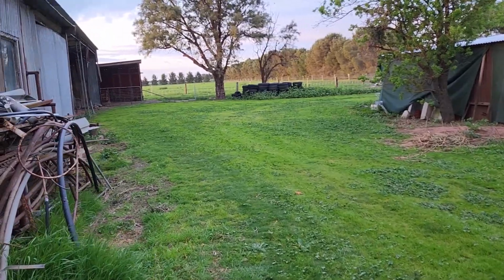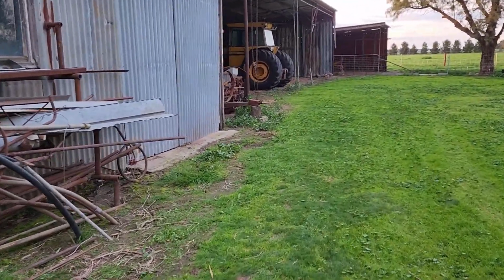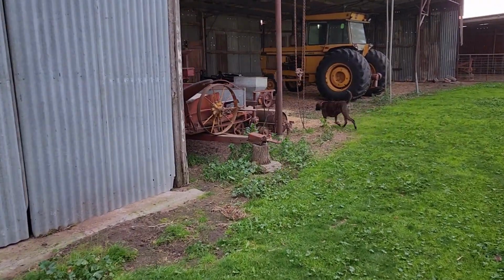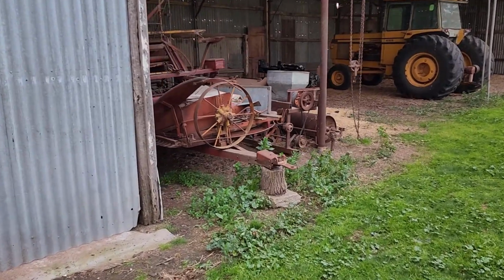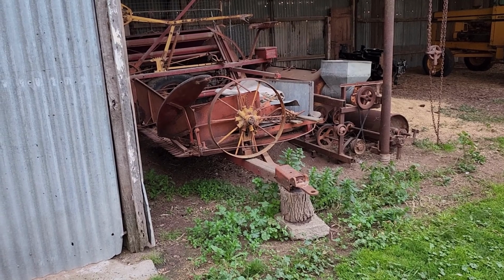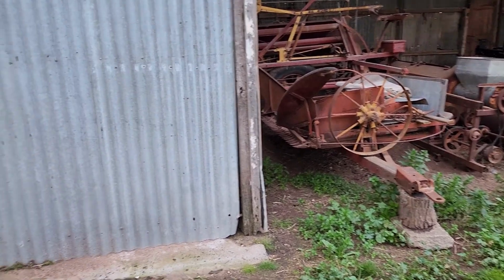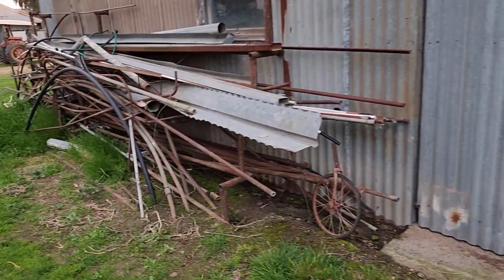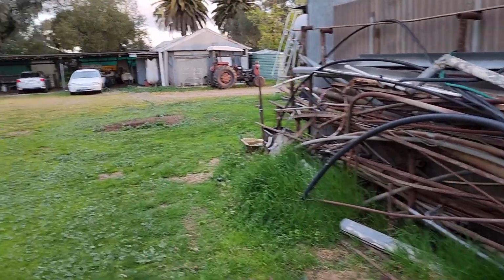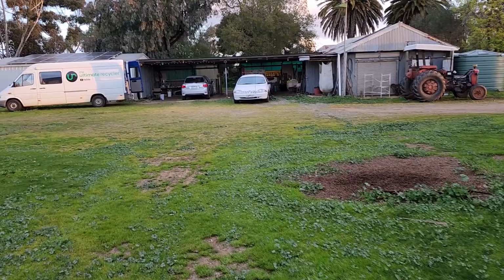I didn't get back to the old binder in the shed I was going to drag out. I might do that next trip. It's not really that urgent. I can sell it any time. It's not really in the road, but it is something we have to sell and move on. I'll get more organised and try and get some stuff on Facebook Marketplace to sell. Still got to tidy up this pile of scrap as well. So there's lots to do, and we haven't got into the sheds closer to the house. And of course there's the house itself eventually.